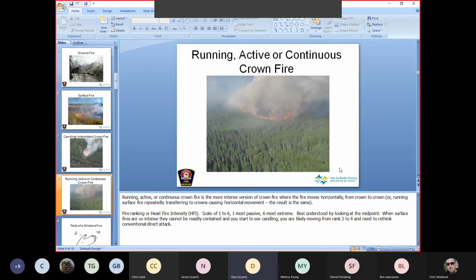So we talked about describing fire. We talk about ground fire, surface fire, which can be running or creeping. We talk about candling or intermittent crown fire, and we talk about running or active or continuous crown fire. So I was talking about where we're finding the fire, ground, surface, or crowns, and then somewhat the intensity.